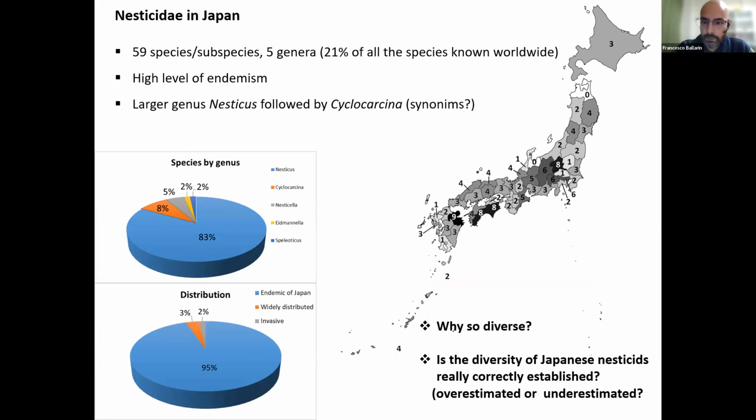In fact, along the Japanese archipelago, we can find around 60 species or subspecies of Nesticidae and 5 genera. And this is around 21% of all the known species of this family in the world. So the diversity in the Japanese islands is quite large. And if you see the species, most of them are in fact endemic species. Around 95% of the species are endemic.